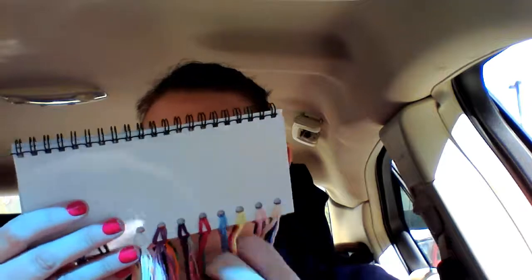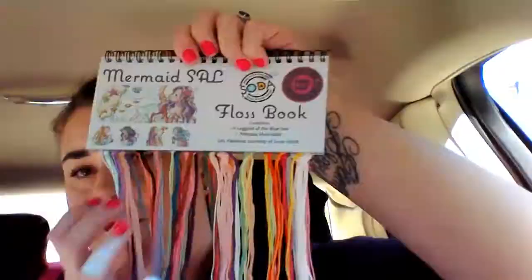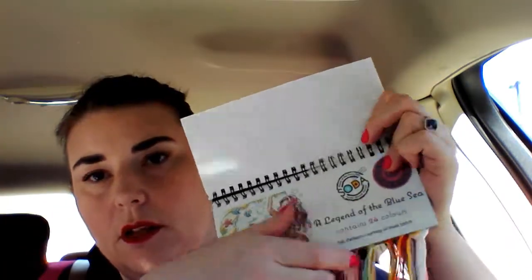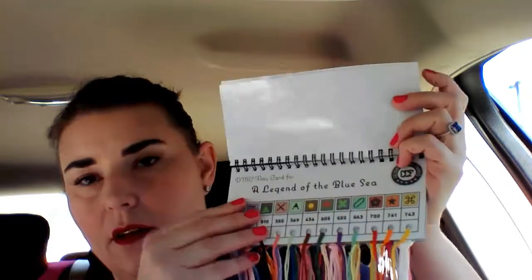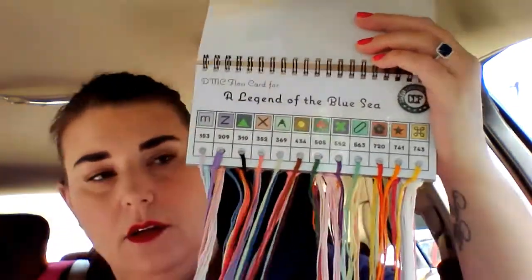And then this book, this is awesome. So her and Susiana from Susiana Designs made these. So this is the thread book for the mermaid Sal. Look at this. This is awesome.